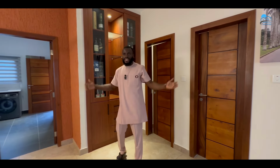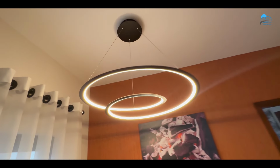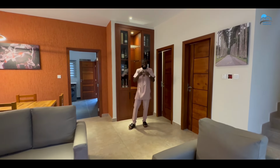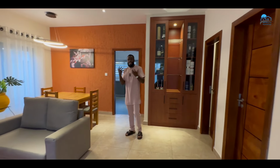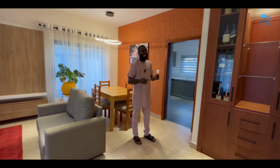So this is the living area. The ceiling has spotlights and a nice pendant over the dining area. And I love me a good pendant. The pendant has a touch, it has this classy feel. And the paintings just blow my mind. But I know you'd have your own choice of painting, so I won't get into that. But yeah, that is it.